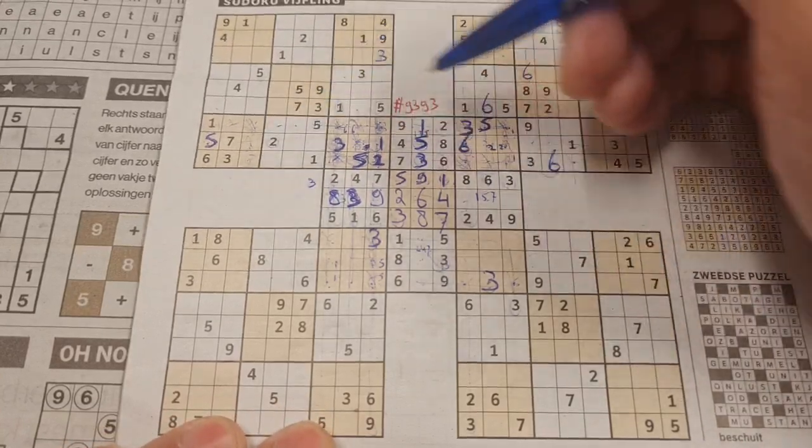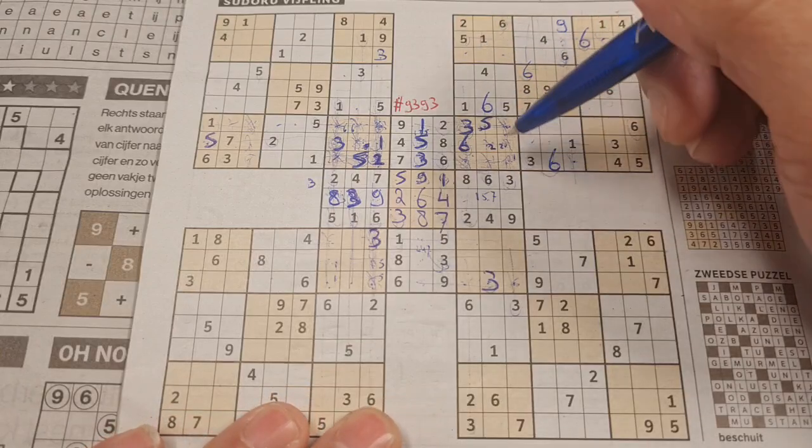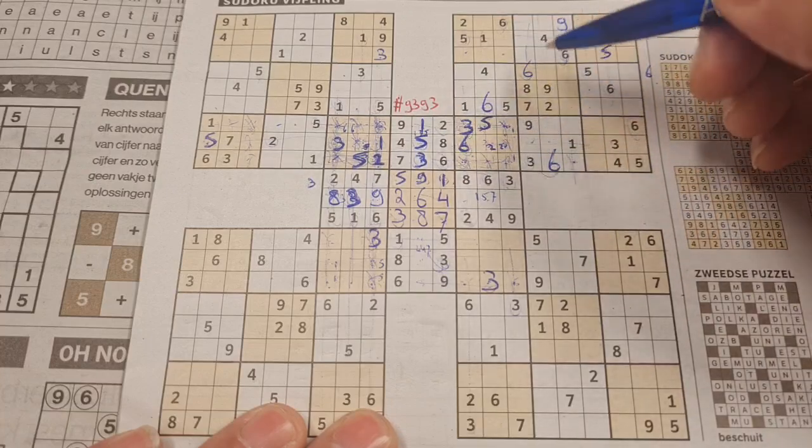9, 9, 9. Need a 3 here. 4, 4, need a 4 there. 1, 2, 3, 4, 5, 6 missing numbers in this big square. One of the missing numbers, 4.